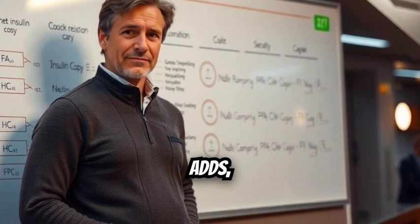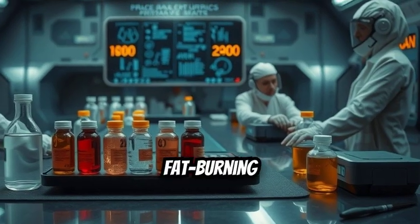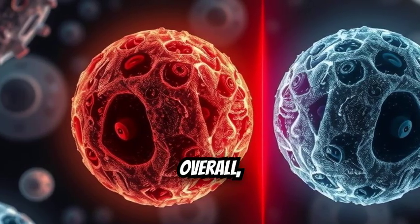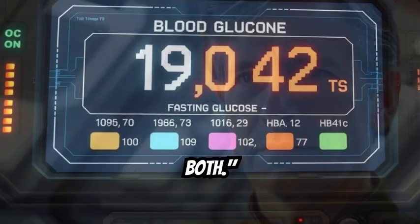The host adds, they also saw small sex differences. Women leaned more on fat-burning proteins, men more on glucose pathways. But overall, the same core mechanisms of insulin resistance applied to both.